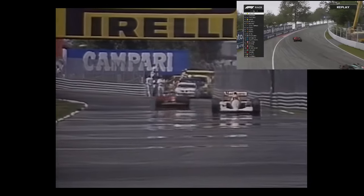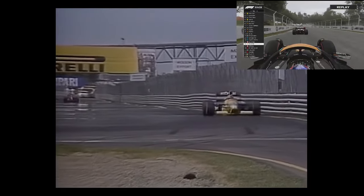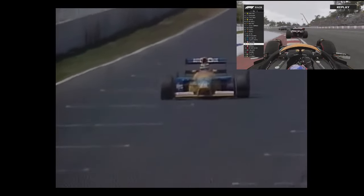Mansell has led it from the first corner and he remains your leader by now 6.4 seconds over his teammate Riccardo Patrese. There you see Jean Alesi in the Ferrari running in fourth position behind the red and white McLaren of Ayrton Senna. There is Nelson Piquet, getting a lot of airtime today. A little bit further back in the pack, there are some good races going on.